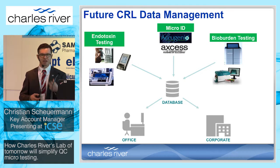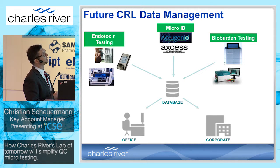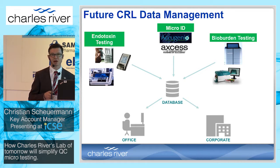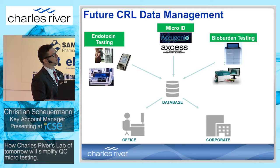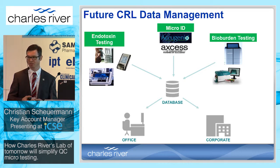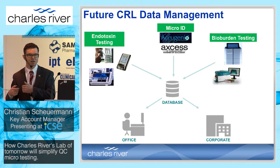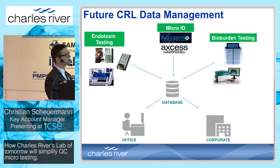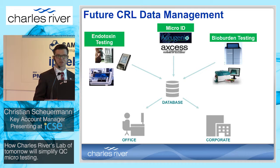We would like to unify these 3 testings into one solution, and the key here is, of course, the data management. We are working on a solution where we are unifying endotoxin testing, micro-ID and bioburden testing results within one database. And please keep in mind, these systems are very fast. So the database is continuously fed with data while the process is running. The database is or should be accessible by the QA or QC reviewer, or even by a corporate office who needs to make fast decisions on a global level.